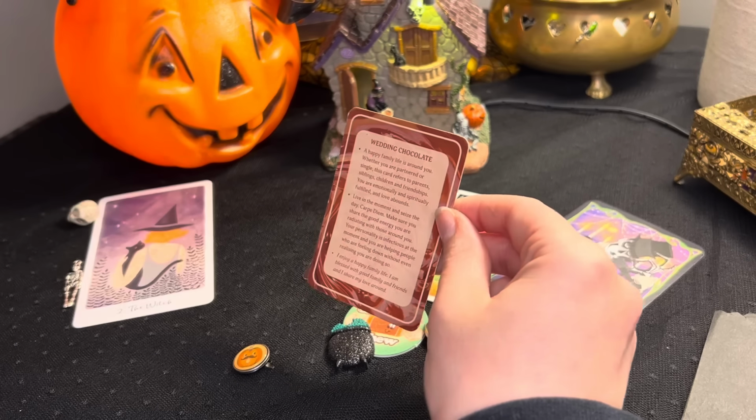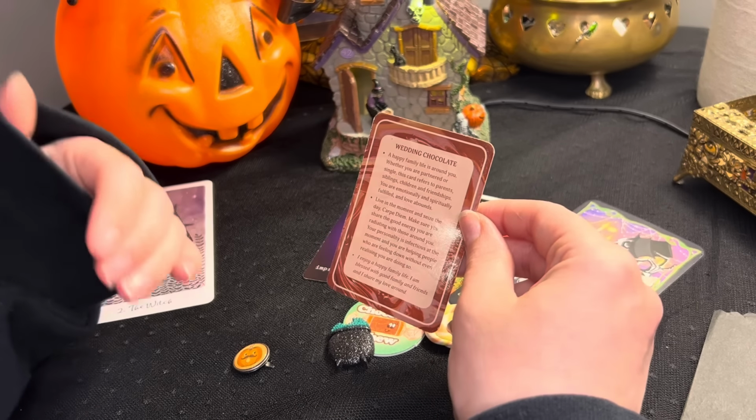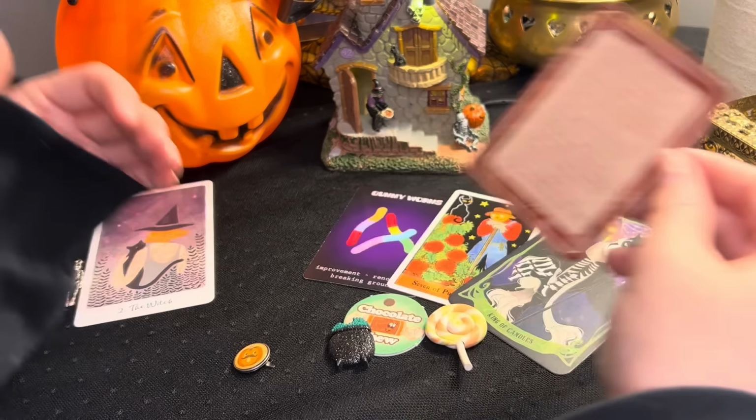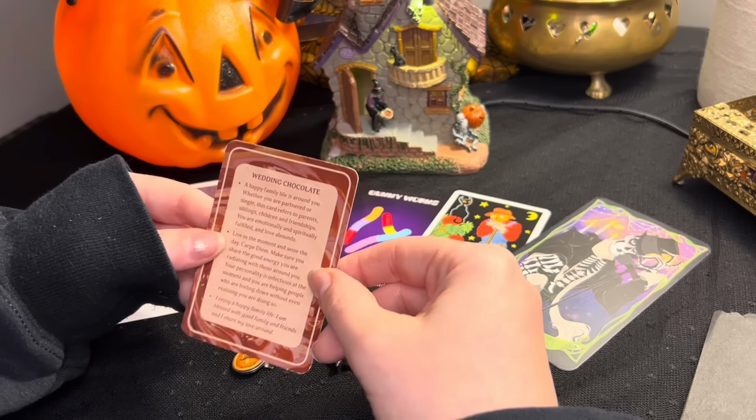So a happy family life is around you. Whether you are partnered or single, this card refers to parents, siblings, children, and friendships. You are emotionally and spiritually fulfilled and love abounds. So yeah, I'm seeing a lot of love around you, a lot of support. Live in the moment and seize the day.